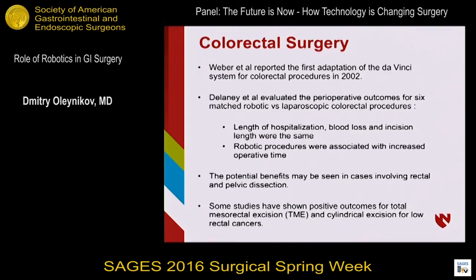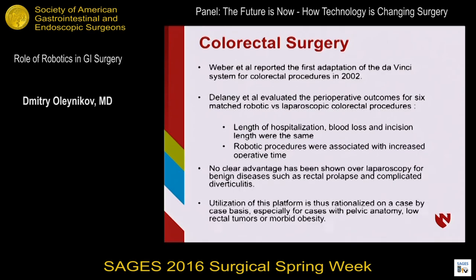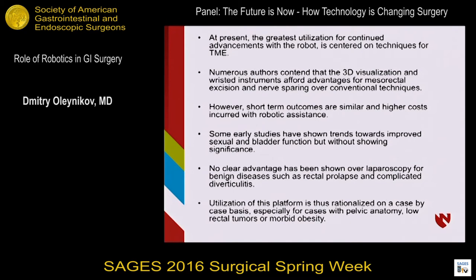But I think technically, the conversion rate from lap to open is a lot higher than the conversion rate from robot to open. So technically, it remains beneficial. It remains beneficial probably because of 3D visualization and wristed instrumentation. But the short-term outcomes are similar, and there are, of course, higher costs. Some early studies have shown trends towards improved sexual and bladder function, but there's not a great deal of evidence there. And utilization of the platform is thus rationalized on a case-by-case basis, where I think if you need the extra expertise, then you should turn to the robot.